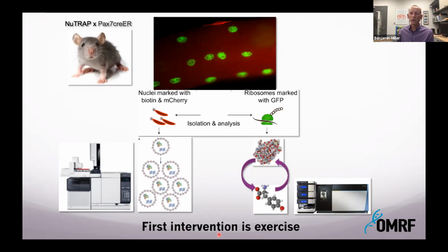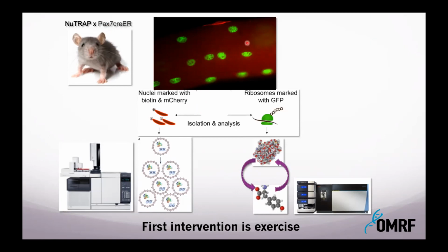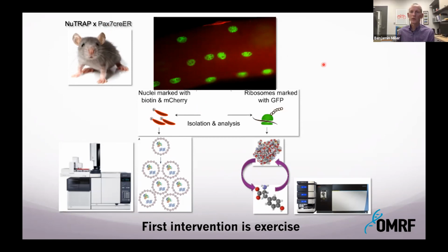So right now we're doing an exercise intervention using this. Like I said, we have Pax7. We also have some other cell types in the muscle, and we're actually doing this in the brain as well. Different cell types like neurons and astrocytes and glial cells.